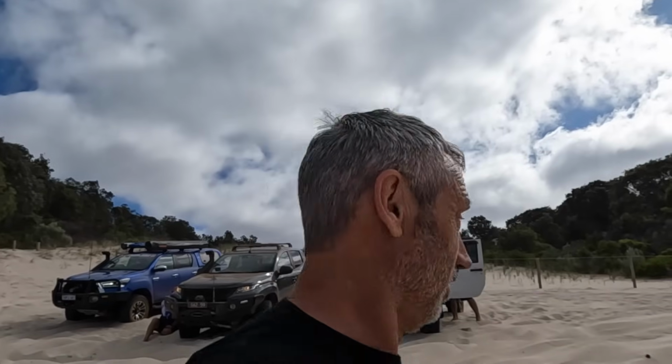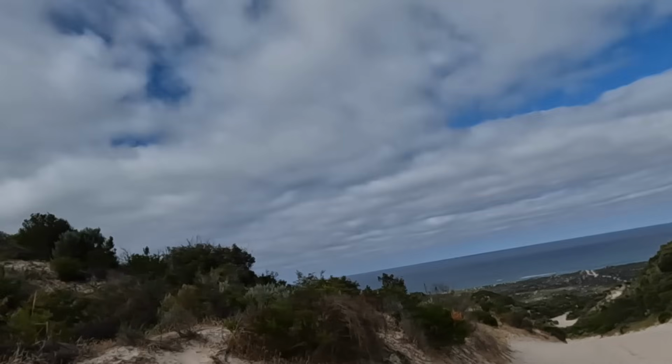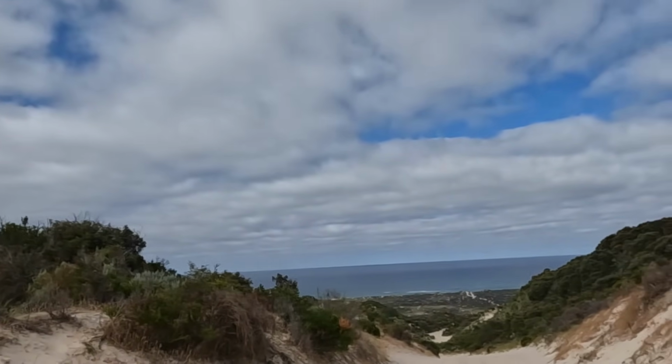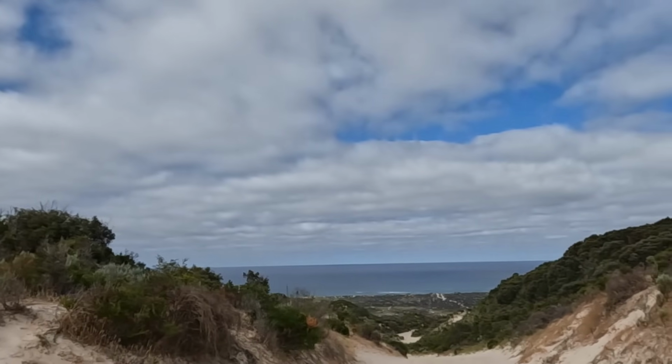He did say that they've spent some time fencing off some sensitive areas for the traditional owners, and I don't have a problem with that. Nobody else is using it. Yeah, looks pretty good. That is the view from the top of Callcup. We're going to go down the bottom and show you how difficult this hill can be.